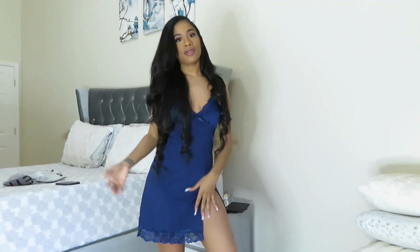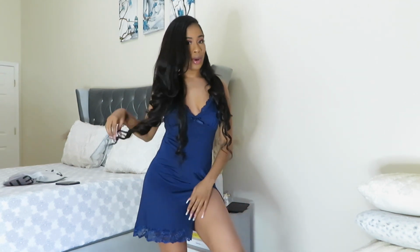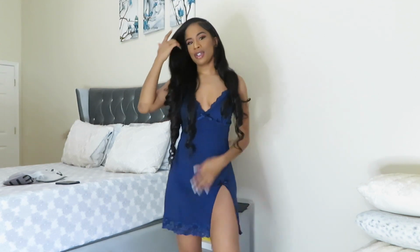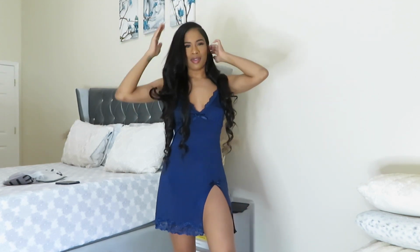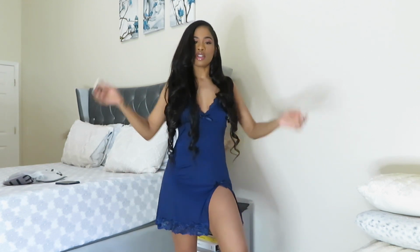But y'all, so this is the fourth nightwear. For some reason, my man likes this. I don't know why. I like it, but I just think it's really loose. Like, it's just very loose. I don't know. This is very loose. Like, it's cute, but blue is my favorite color, and I'm like, you know what?